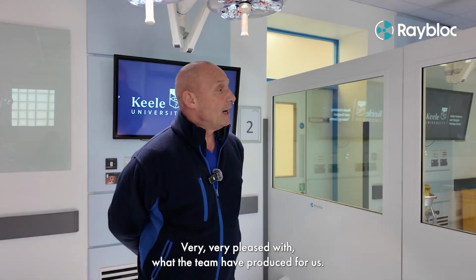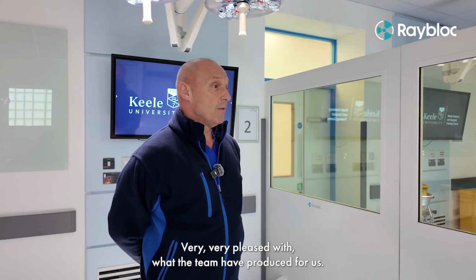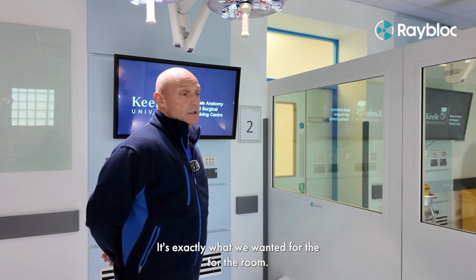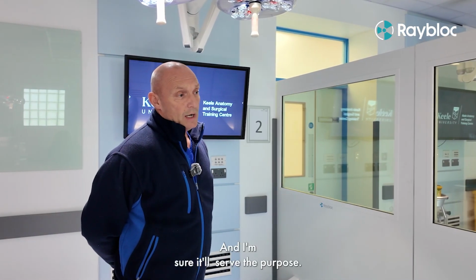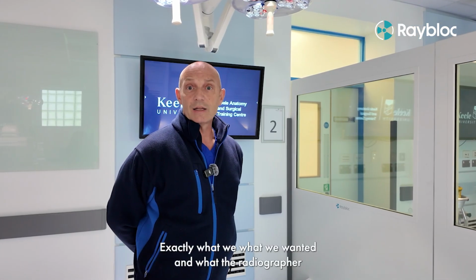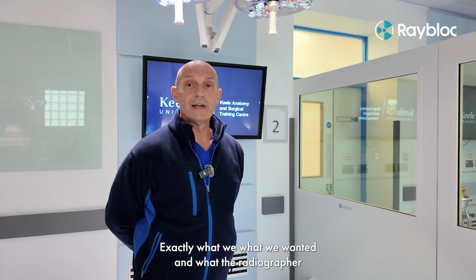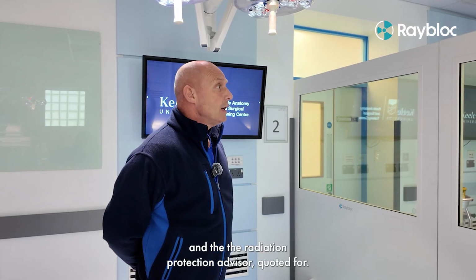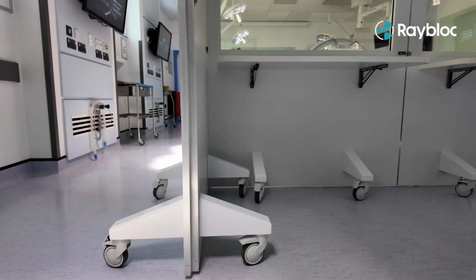Delivered today. Very, very pleased with what the team have produced for us. It's exactly what we wanted for the room, and I'm sure it'll serve the purpose exactly what we wanted and what the radiographer and the radiation protection advisor quoted for.